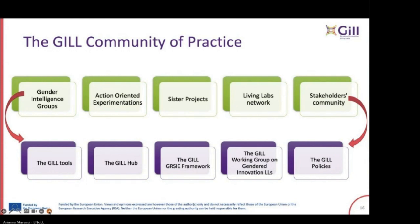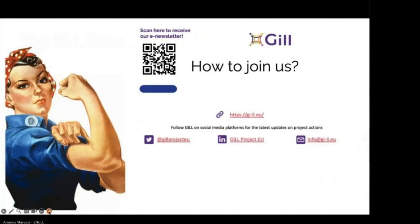And finally, we have just opened up a working group on gendered innovation living labs. We will put the link in the chat in case you want to join us. It's open to everyone. We can work together through this working group. And I think these are my last slides.